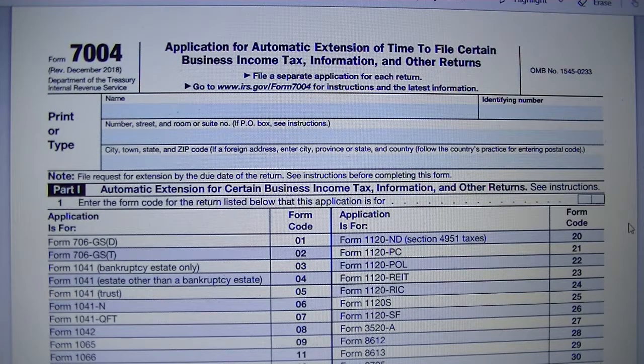Form 7004, Application for Automatic Extension of Time to File Certain Business Income Tax, Information, and Other Returns. How to file Form 7004 to request an extension to file your Form 1120S at a later date. If you have an S Corporation or an LLC taxed as an S Corp and you believe you won't be able to file your Form 1120S by the due date, which is March 15, it is a good idea to file Form 7004 by March 15 to request an extension to file your Form 1120S later.